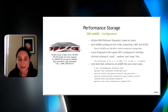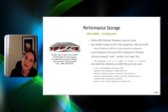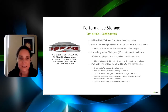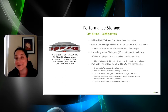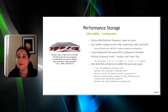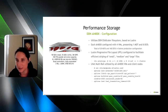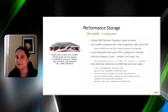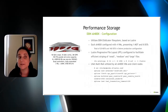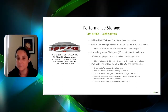We use PFL to facilitate efficient striping because we have a somewhat diverse set of files. Those are, for the nerdy aspects, the parameters. And as mentioned earlier, we rely heavily on multi-rail. We have those 2 interfaces and both are used to provide that performance. We're going to see that later in benchmarks, but that's going to show how we can get such a good performance per node and at a small number of nodes.